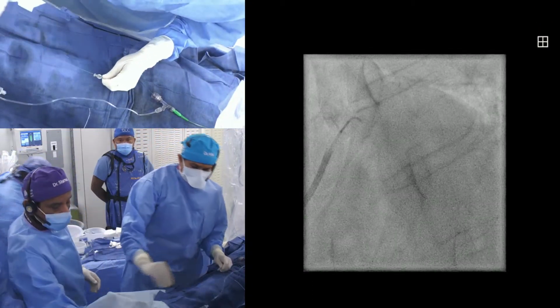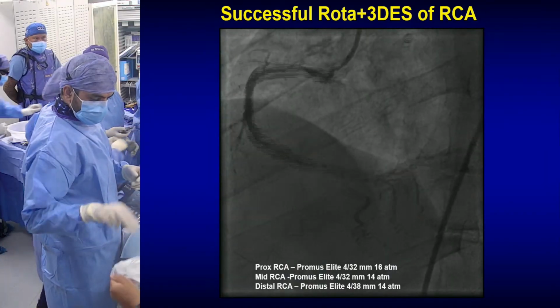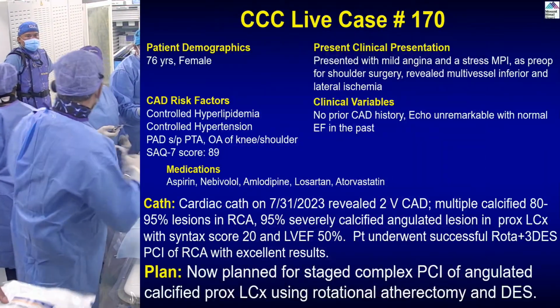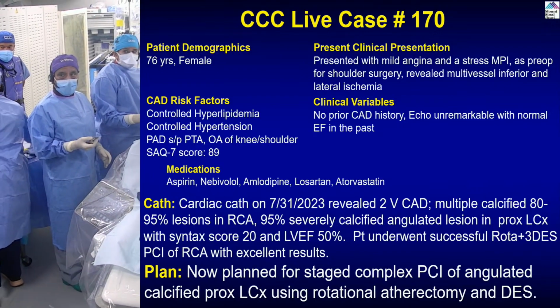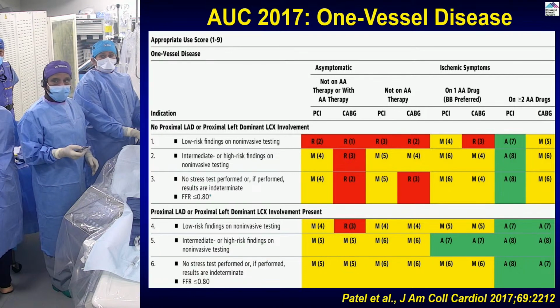So let me just complete our presentation today. Go back to the slide while we are just changing the wire. So this was basically the plan for a staged complex PCI of an angulated calcific proximal circ, hopefully using rotational atherectomy once we cross.